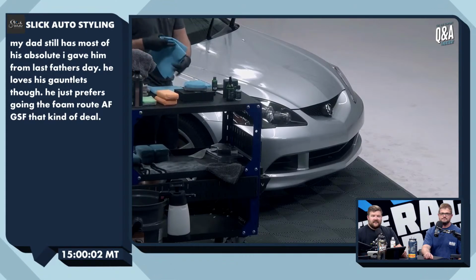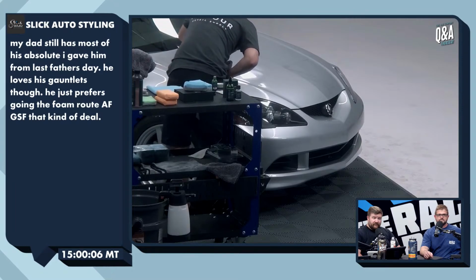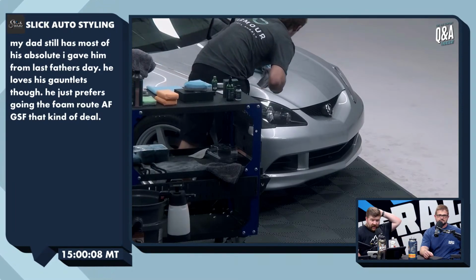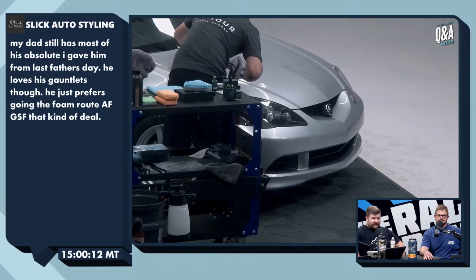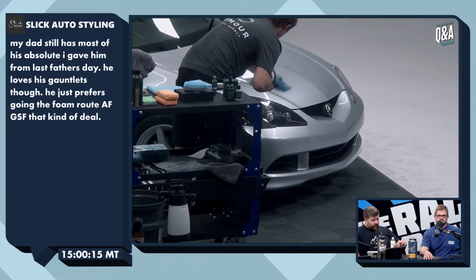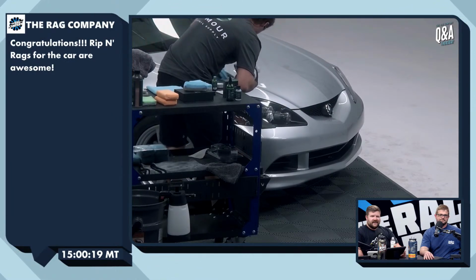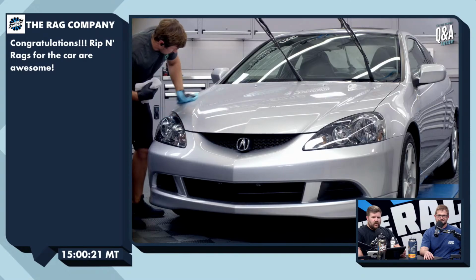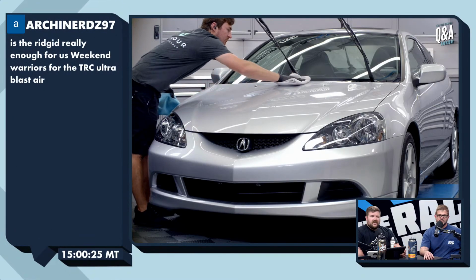All right. Slick Auto Styling: my dad still has most of his Absolute that I gave him last Father's Day. He loves his gauntlets, so he just prefers going the foam route, using GSF, that kind of deal. Nice. Okay, nothing wrong with that. Then The Rag Company commented, congratulations, ripping rags for the car are awesome. I did not write that, so that was probably Gabe or somebody.